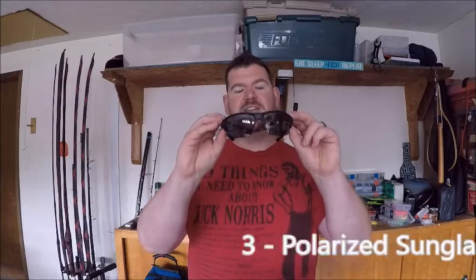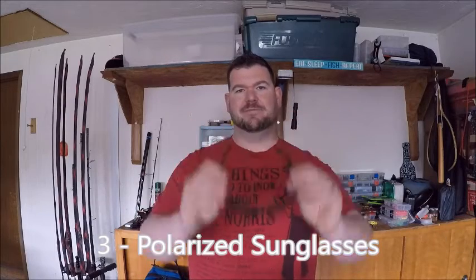My number 3 most important tool that you need to take to the water with you, should be a pretty obvious one, is a good set of polarized sunglasses. Now for years, I downplayed the importance of these. I just used regular sunglasses when I went fishing, just to keep the sun out of my eyes. Polarized sunglasses make a world of difference in how much you can see going on in the water, and a lot of times that can be the real big difference maker between you catching a fish or not catching a fish.